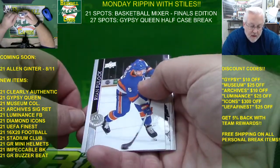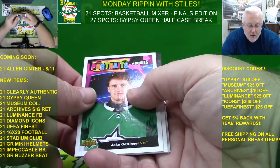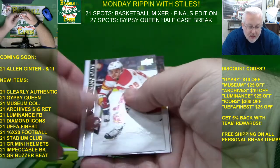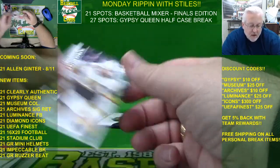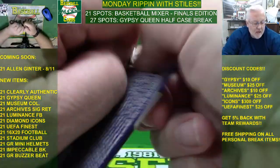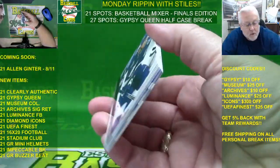Patrick Kane, Ryan Pulak, Miro Heiskanen, Jake Oettinger on the UD portraits, Derek Ryan, Mark Mangiapane, Richard Panik, and Chandler Stevenson. Chandler Stevenson. That's another guy who should be playing polo with the horses or croquet or something.